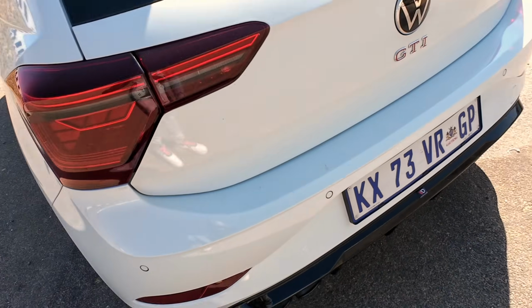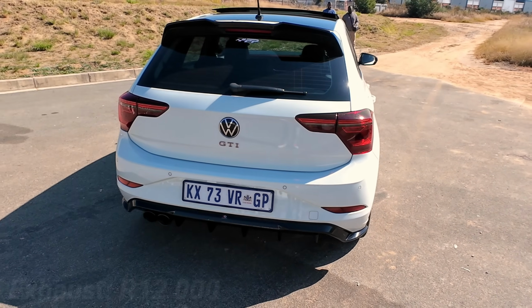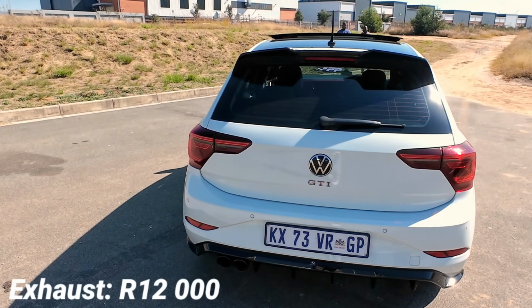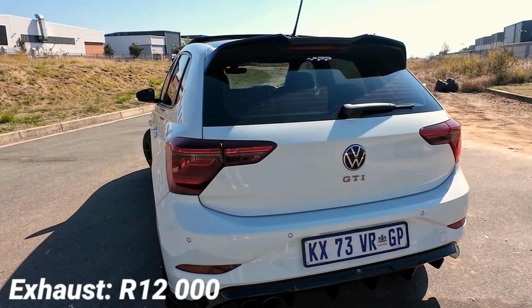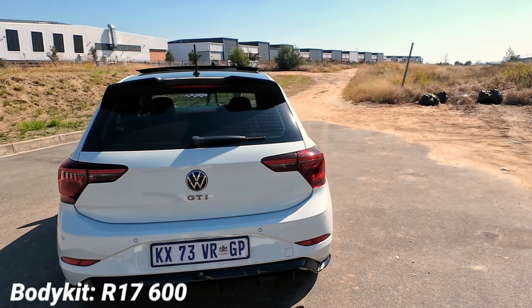And cost breakdown, to install this exhaust system it was about 12,000 rands, and for the body kit it was just under 18,000 rands, so 17,600 rands including labor.